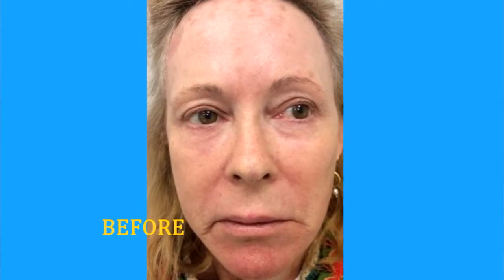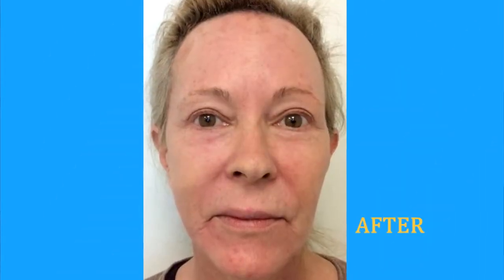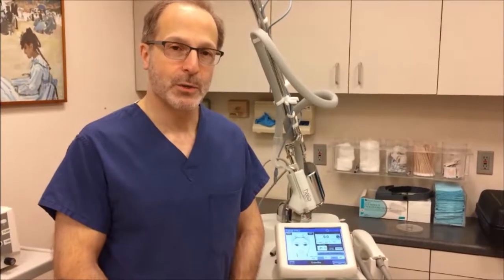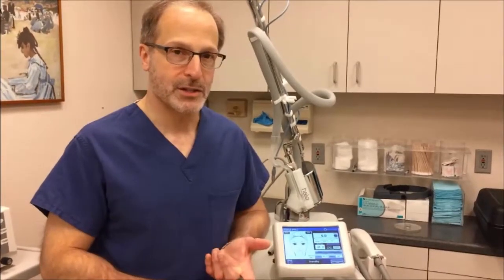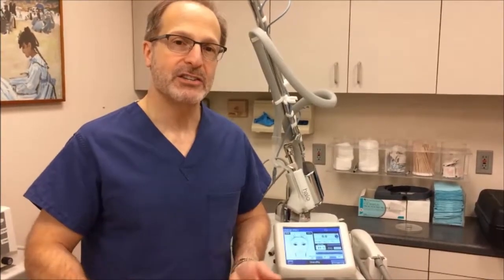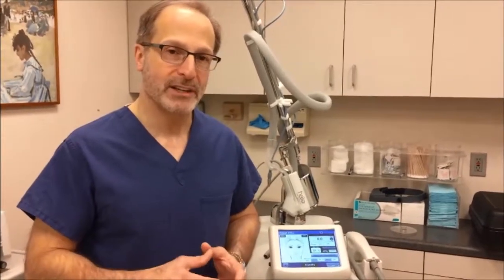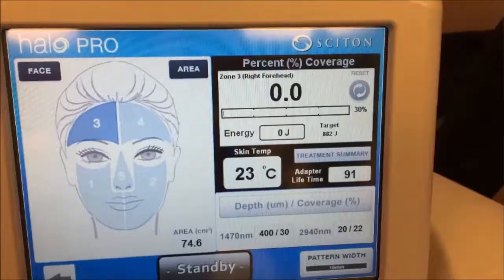Unlike the Fractional Laser, which was one of the first fractional lasers and does have two wavelengths in the Fractional Dual, the Halo Laser is a hybrid laser with two wavelengths, two different lasers that actually simultaneously strike the skin. Fractional Laser can use two wavelengths, but one wavelength is used and then the settings are changed and another wavelength is used. With a Halo, both wavelengths are used at the same time.